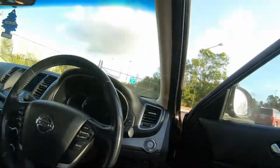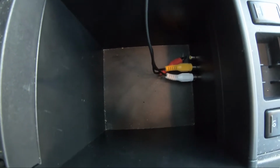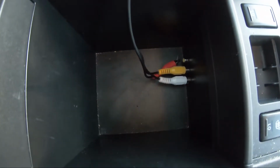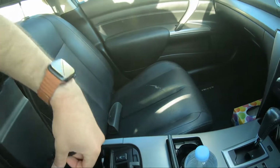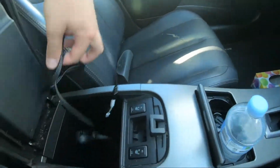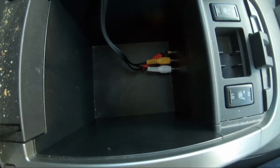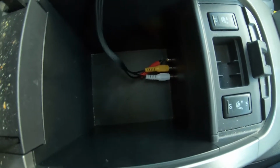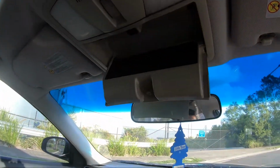This is how you connect your AUX. I'll show you now. So this is the cord, and this is where you actually plug in your cables. So you can only plug it in through the RCA components, RCA converter to auxiliary input. Yes. And you actually have to put them in the different colors. So white goes in white and then yellow goes in red. It's also got a sunroof, sunglass holder right here.